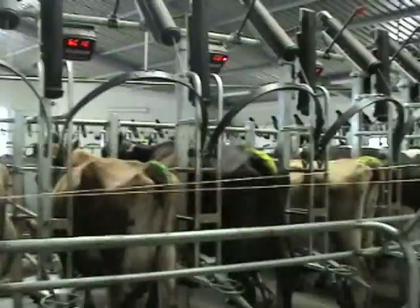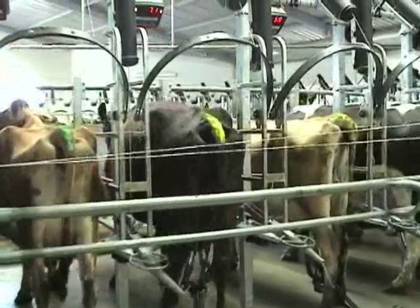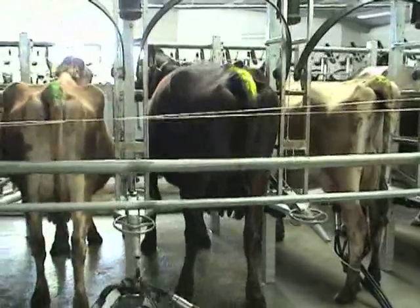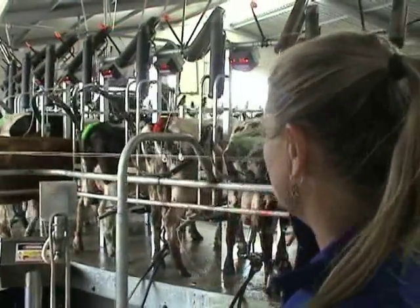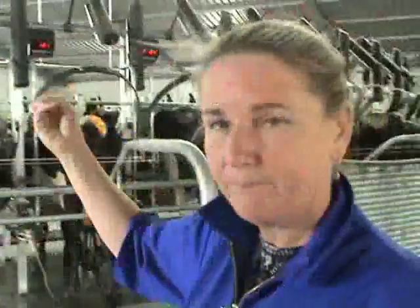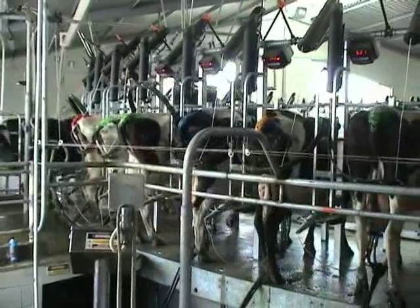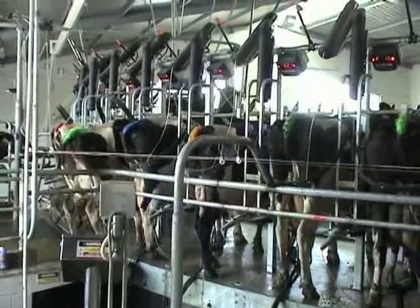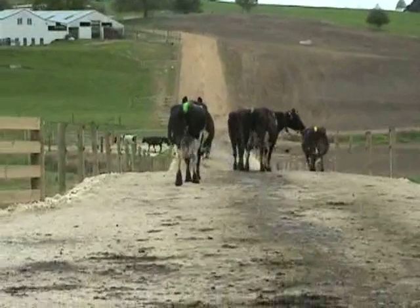So this one's about to go here. That was the cup removal there. So at the finished milking, the cups are taken off automatically and left hanging, and the cow's pushed off by the water on the face. Cows being milked, and then they're off back to their paddock for the night.